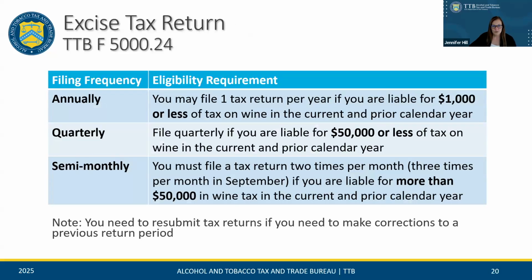Similar to the operational report, there are 3 filing frequencies for tax returns: annually, quarterly, or semi-monthly. To be eligible to pay taxes annually, you must not be liable for more than $1,000 in excise taxes in the preceding calendar year and reasonably expect the same in the current calendar year. Taxpayers who reasonably expect to be liable for not more than $50,000 in excise taxes for the calendar year, or who were liable for not more than $50,000 in the preceding calendar year, can pay quarterly.